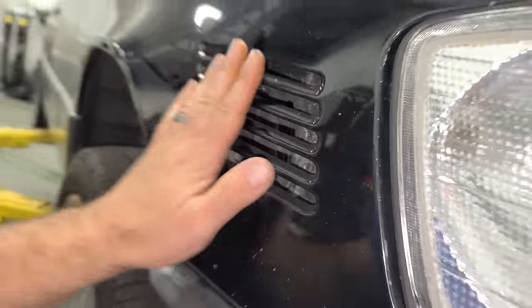Kind of cool though, especially looking at this car. It's kind of a sleeper. If it's not running, it just looks like a normal one. But if you see this, you know something's up. Let me know in the comments, is this a 300D thing? Is this an aftermarket thing? Is it a 500D thing? I don't know, I doubt it.